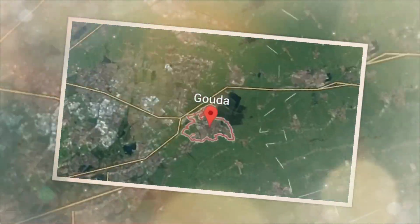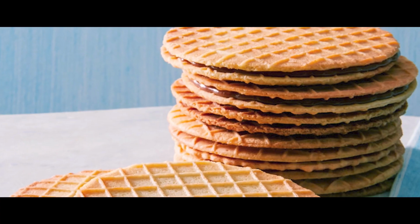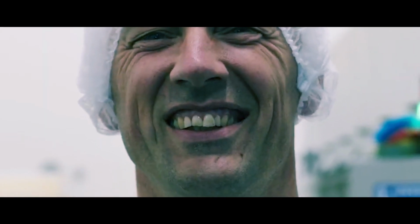Number 4. Gouda. Gouda is a cheese lover's paradise, of course, but did you also know the city is famous for its pottery and waffles? Apparently, the now ubiquitous in Starbucks stroopwafel was invented here in the 19th century. But back to cheese for a moment.